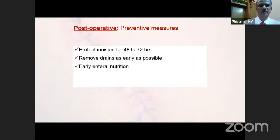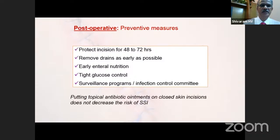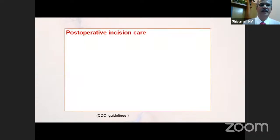Remove drains as early as possible. Start nutrition as early as possible. Preferable is enteral nutrition, and glycemic control is very important. A surveillance program or infection control committee, an infection committee member or a nurse who can follow up these patients and see how they do and whether they develop any infection. So these are some of the postoperative measures which are very important. Putting topical antibiotic in the hope that it prevents infection has no great scientific evidence.